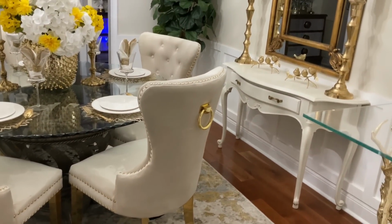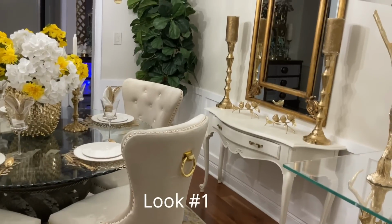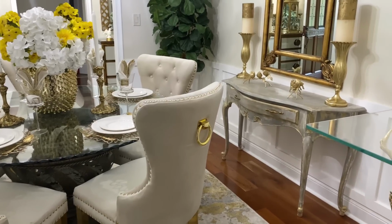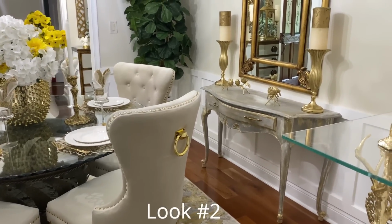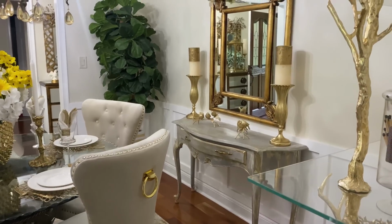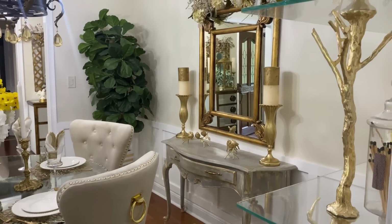Here is look number 1. I want you to take note of this console. And here is a glimpse at look number 2. Now, which look should I choose for this space? I'm going to need your help.